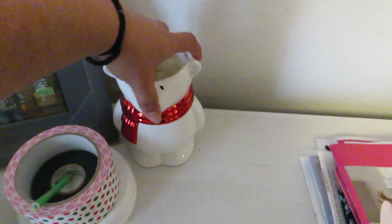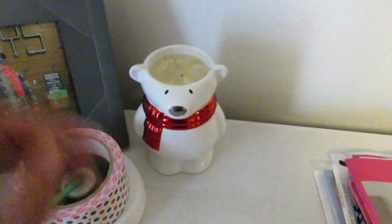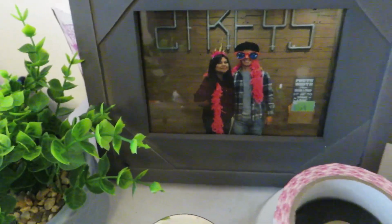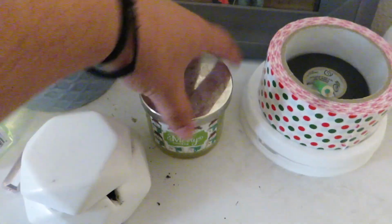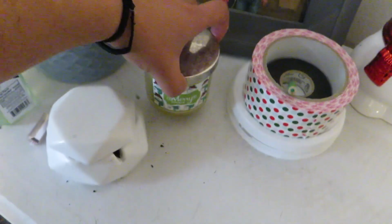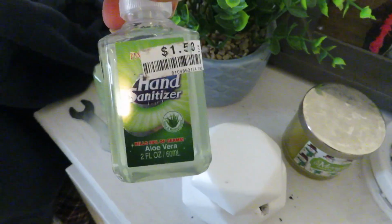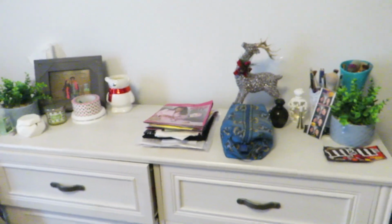Xavier got this Christmas candle for me, I want to say like 2 years ago. I still have it. I will never light it because it's so cute. Speaking of Xavier, there's he and I last year for our birthday at 21 Keys. I have this candle from Bath & Body Works. It's called Merry Cookie. I have this from Etsy. I have these hand sanitizers. And I got these two fake plants from Big Lots. I think they're really cute and I love them. And then I also have some tissues just hiding behind there. And yeah, once I sort through these, this will look 10 times better.